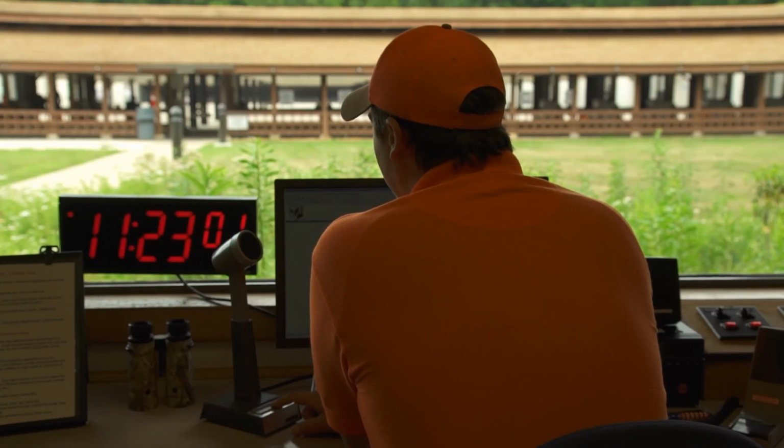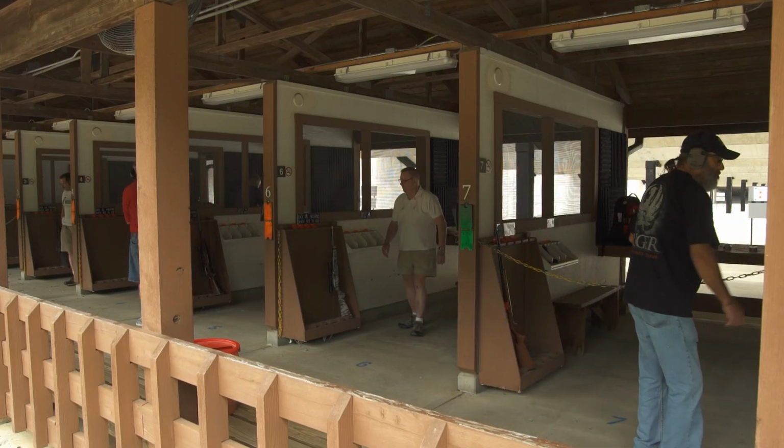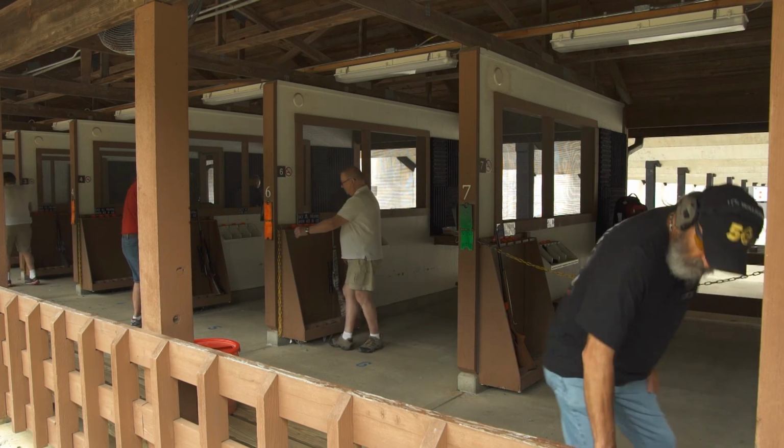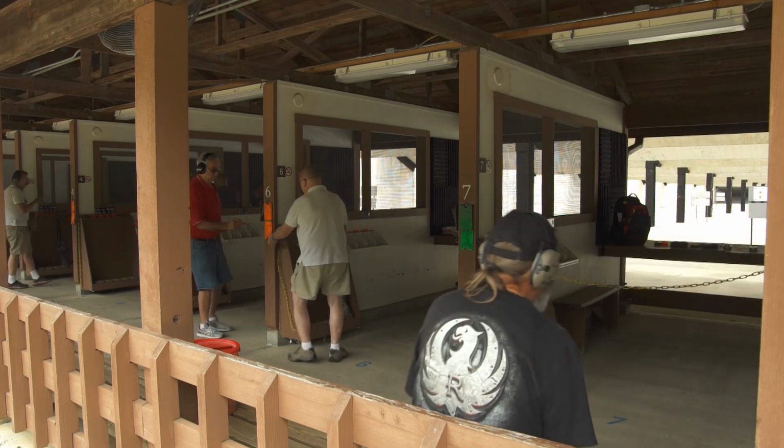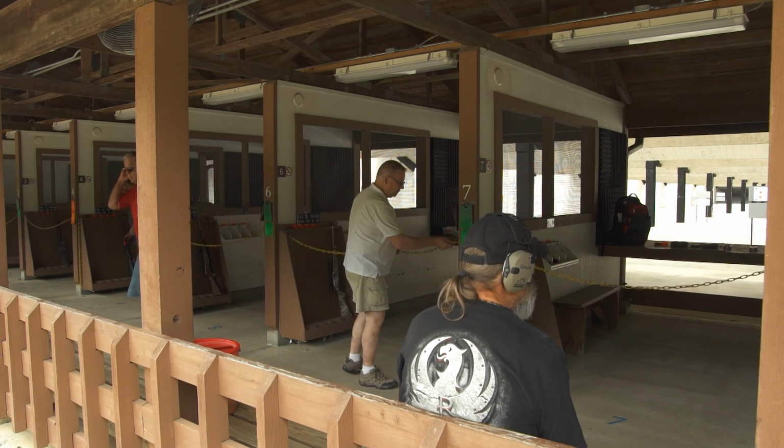Ceasefire, ceasefire. Shooters on the line, open all actions, remove magazines, and completely unload all firearms. When you hear the ceasefire, stop shooting and wait for further instructions. Be sure to listen to and follow all instructions given by the range officer.